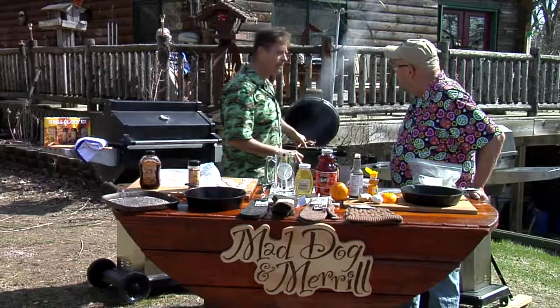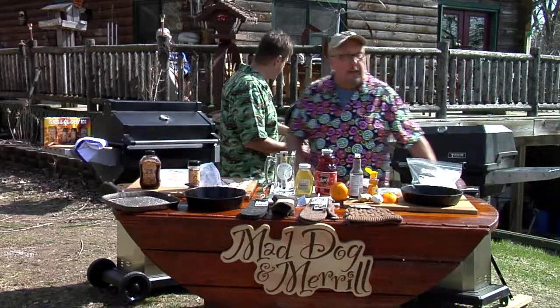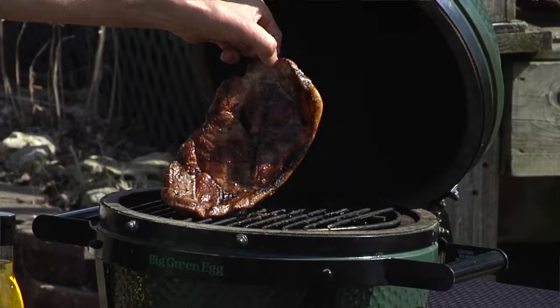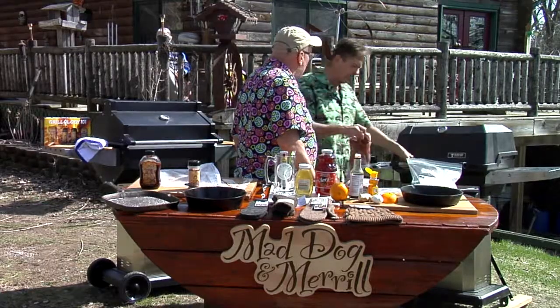The green egg is a wonderful little grill. It is, can't go wrong with it. Step this way and let the folks see the green egg. There it is, there's that little green egg. The green egg is fired up on a nice high heat. Look at that searing action on that baby right there. Doesn't that look delicious? So we seared those off, and I seared it off for Merrill.